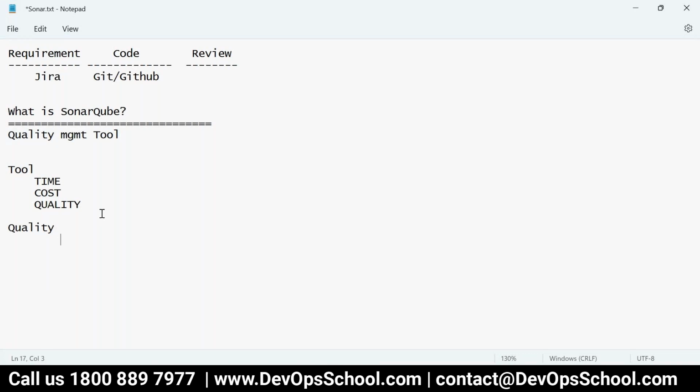Here we are managing two qualities: code quality and test quality. These are the two things we want to manage, and for that we are using Sonarqube. Code quality means, let's say earlier, for code quality we used to do peer code review. Peer code review means I write a code and my senior, who has better programming knowledge, reviews it.